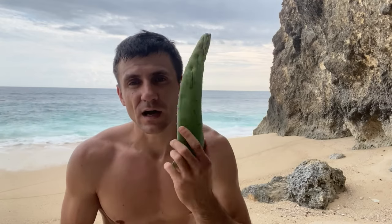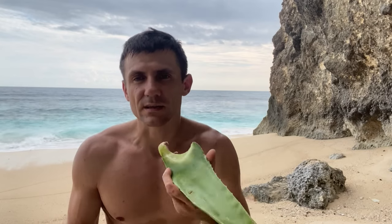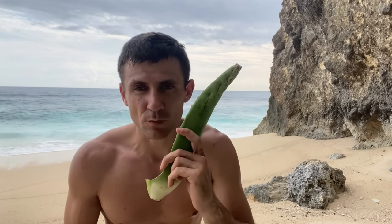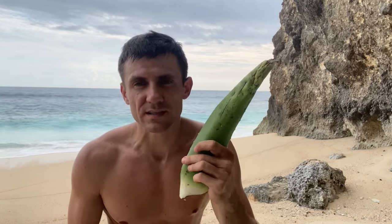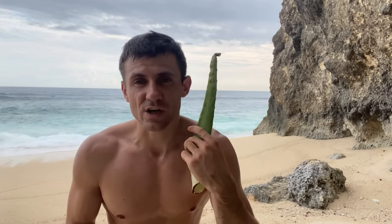I haven't found fruit yet because they grow in a quite remote part of the jungle. But I found a piece of aloe. As far as I understand, it is aloe or some kind of similar plant. How can I use it? It is very good for your skin when you are in the tropics, and the heat is just merciless. The skin gets burned, dried out, and just destroyed by the sun's ultraviolet rays.